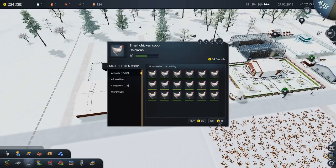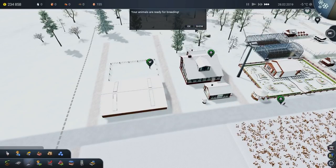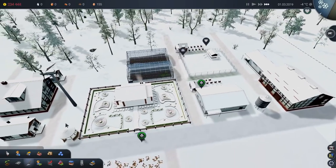Right, let's sell some chickens. Bash, bash, bash, bash, bash, bosh. Splendid. Yeah, do I not need some sort of milking shed? Your animals are ready for breeding. Show. Oh, it's the chickens. Okay, right. Call the dude.